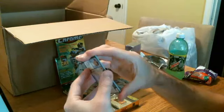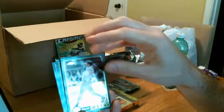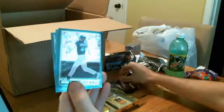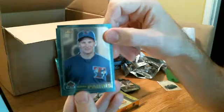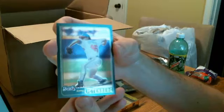Okay, Sean Casey is the first card, if I can get him off there. There we go. Don't be dirty. Don't be dirty. Euribiel Durazo. Steve Parris. And Kerry Lightenberg. You know, this would go much faster if I didn't try to pronounce everyone's names, I suppose.